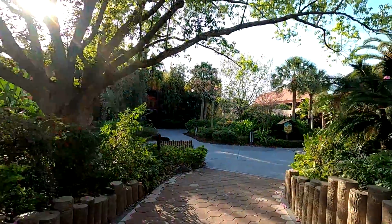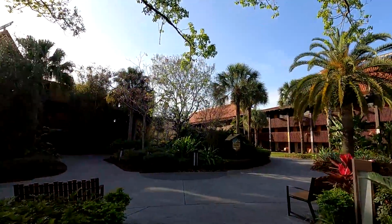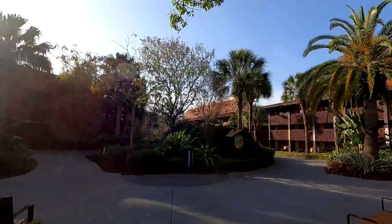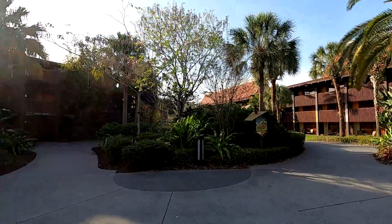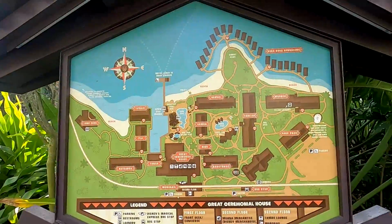And it looks like we've made it. Look at that quick, efficient walk here around the back of the Polynesian. Just got to figure out where we're going now exactly to find that lobby area. It might be a little bit of a trek to find where we're going specifically to find the lobby, but let me show you where we are exactly on the map so you have an idea as well. And here is where we are.